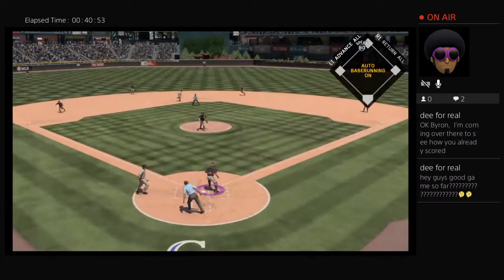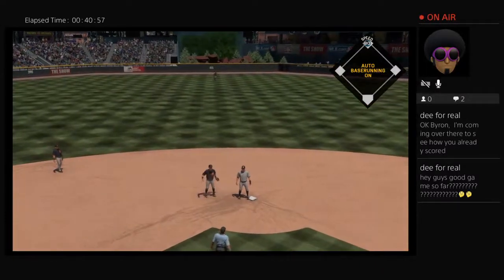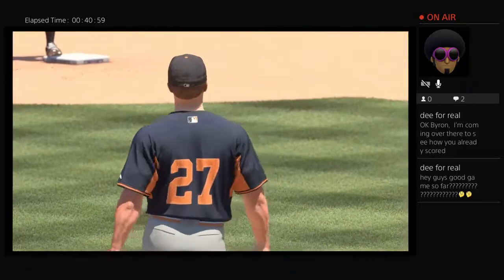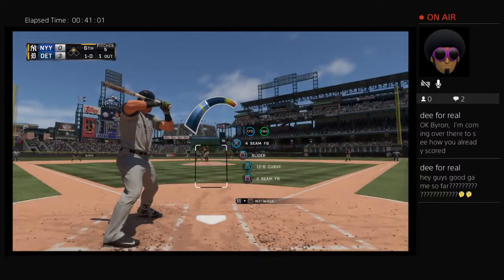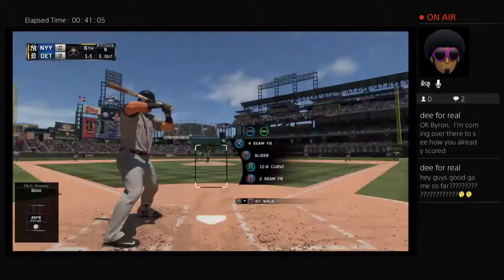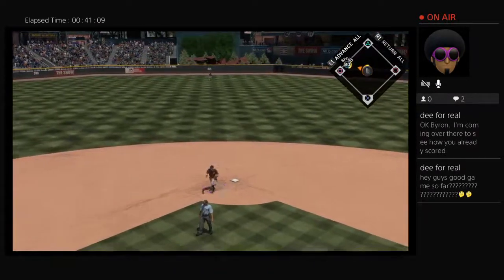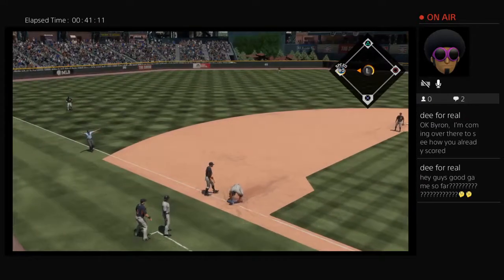And they pitch out here, but nothing's going on. But he gets back in time, safe at second base. 1 out and a runner on second base. Fastball at 94 miles an hour, and it's 1-1. And the runner's breaking for third. And he is in there.